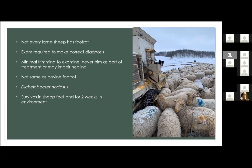There's definitely been a change of thinking that when we look at feet, we should do a minimal amount of trimming and never trim radically. Try to never cause any bleeding. And lastly, sheep foot rot is not the same as cow foot rot. So if you're getting advice from somebody and they're saying, oh, give it this, that'll take care of it, that's how cows do, then that person is not the one who should be giving you your advice.